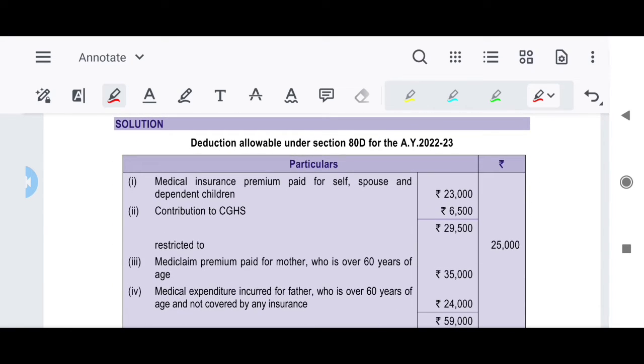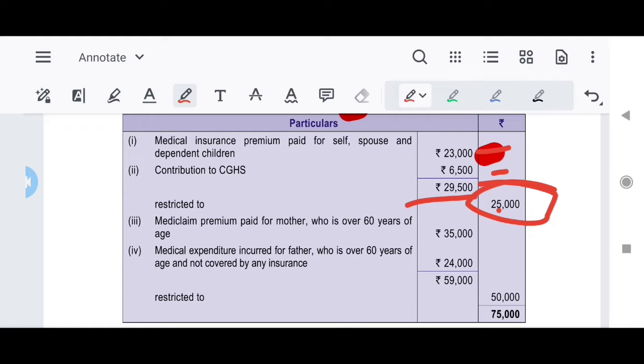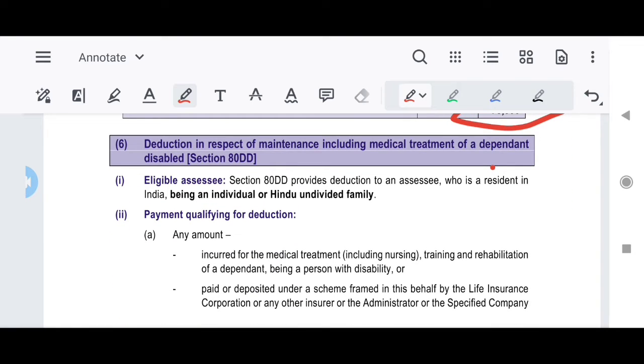Again, in the same format, the deduction allowable under section 80D for the assessment year is: medical insurance premium paid for self, spouse and dependent children is 23,000, and contribution to Central Government Health Scheme is 6,500. So the total expenditure is 29,500, but the maximum deduction that can be availed is only 25,000 for self. Medical premium paid for mother who is over 60 years of age is 35,000, and expenditure incurred for the father who is not covered under the medical insurance policy is 24,000. The total expenditure is 59,000, but the maximum which can be availed is 50,000. So the total deduction which can be claimed by the individual is 75,000. Now moving towards section 80DD.